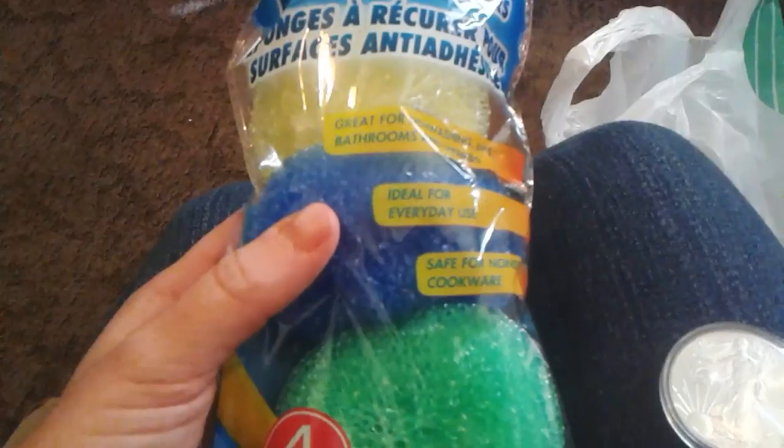And then I got the stuff to make the filter. I already have the gravel that you need. I have the air pump. I got a couple more air stones because they were really cheap.